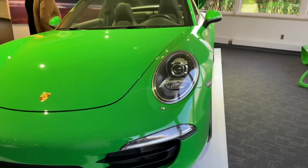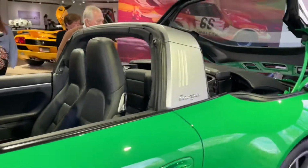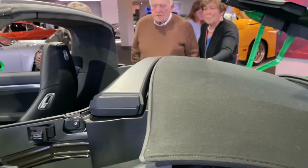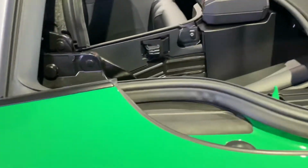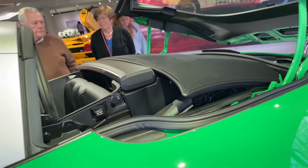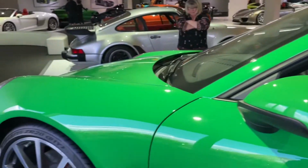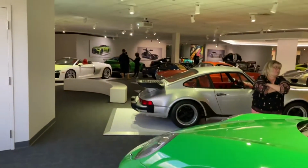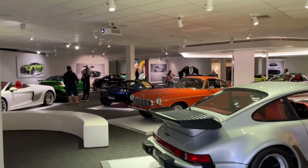I think you still have to take this out of here manually. Right, and put it on. It doesn't raise. I don't know, there's a bar there. I bet it does it all automatically, because there's all that mechanism back there. Yeah, I think that one goes up. That's better, because the old Targa, you had to take off the top and put it somewhere, and hope it doesn't rain while you're gone, because it could be in the garage at home.